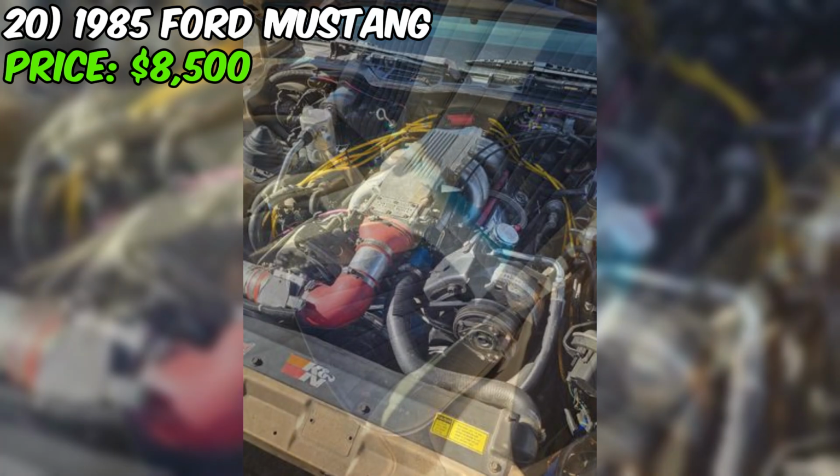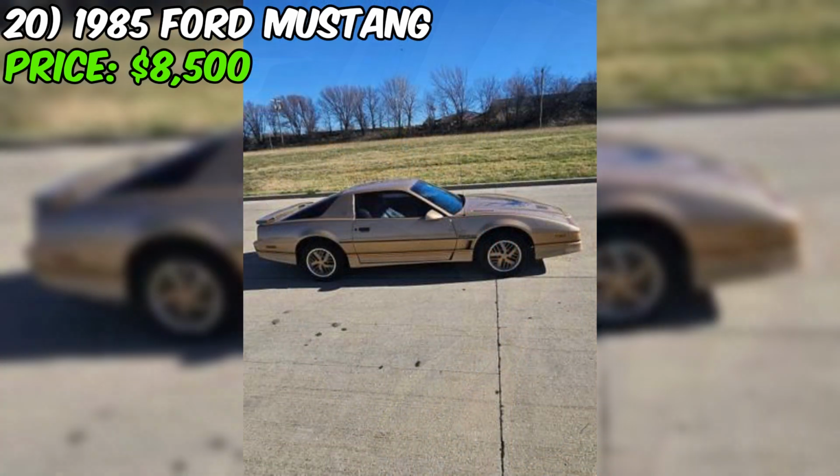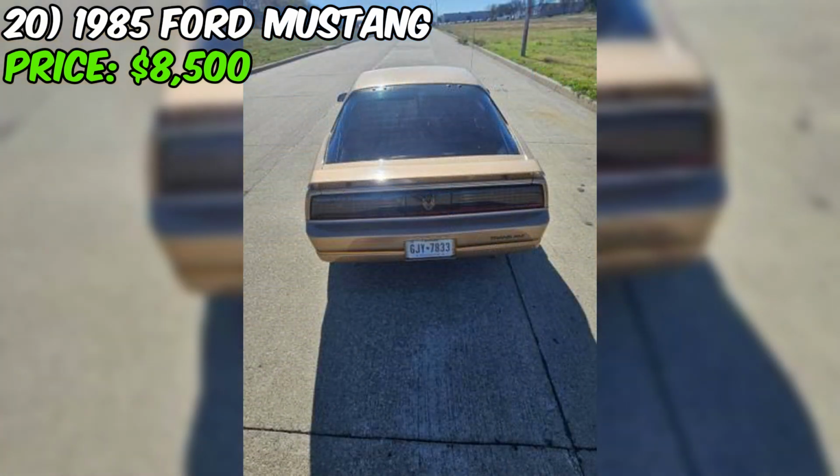These carbureted 5.0s might not be as powerful as the later EFI models, but they've got tons of potential, and they're generally simpler to work on. For the price, you're getting a fun, manual transmission convertible that's ready to drive and enjoy.